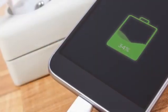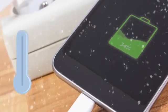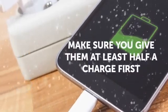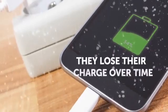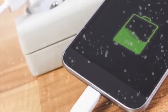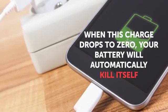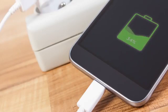Store batteries with a bit of charge. While we're on the topic of storing batteries in a cool, dry place, also make sure you give them at least half a charge first. The problem with storing batteries is that they lose their charge over time, and when this charge drops to zero, your battery will automatically kill itself so it doesn't become unstable. Hardcore, I know.